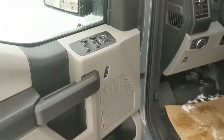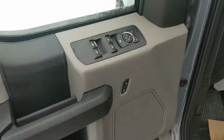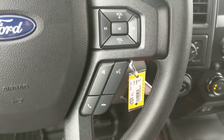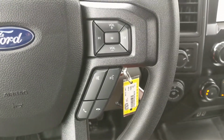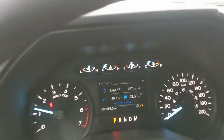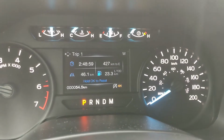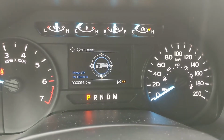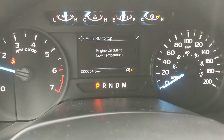And then looking in the front where you have power windows, power mirrors, and power locks. And now sitting in the truck with it running and looking at the steering wheel, on the right hand side you have your hands-free phone and radio controls, and on the left you have your cruise controls as well as your controls for your center info screen here, where you can look at your trip 1 and 2 information, fuel economy, fuel history, compass, and your auto start stop status.